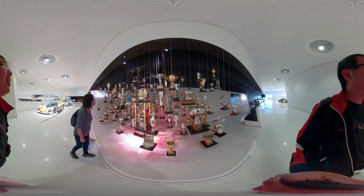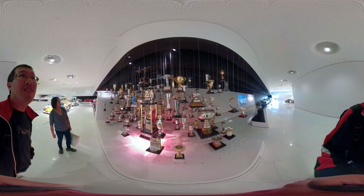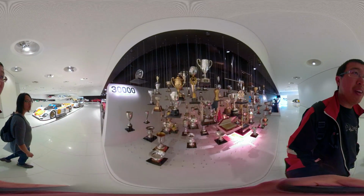So right here we have, it says over 30,000 motorsport victories. You can see all the trophies they have. It's really impressive. They have a very deep history in motorsport racing, and it's evidenced in all the sports cars that they make.